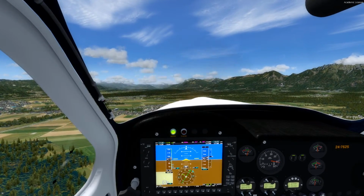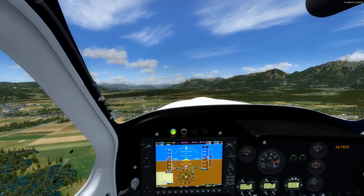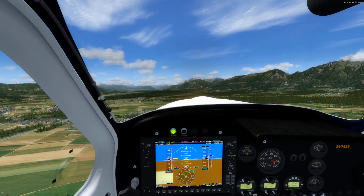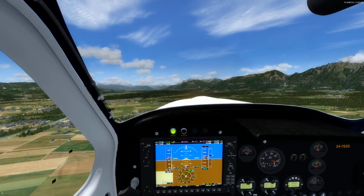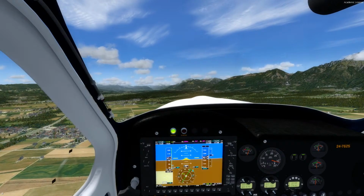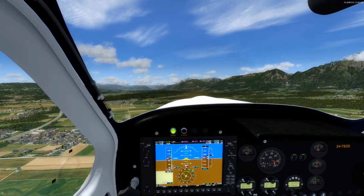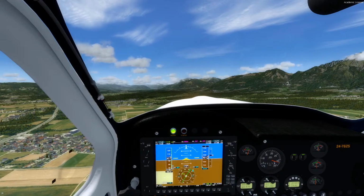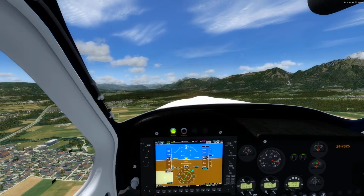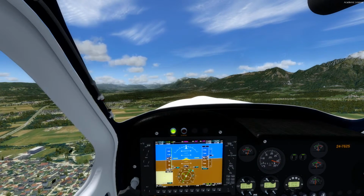The Whiskey 2 intersection will be reached in few moments, as we'll overfly the city of Trzin, as it is called. After this point we'll continue to Lesce Bled, where we'll make full stop landing, and at Lesce Bled there are also 2 runways.